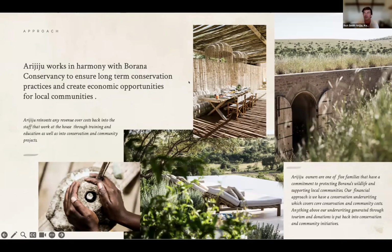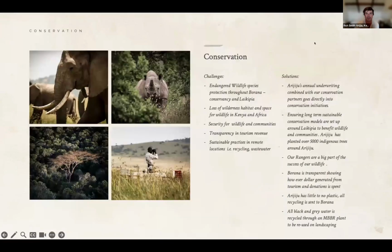So it's a very unique conservation model where, looking through COVID times when there was no tourism, Borana could stand on its own two feet and there was still enough revenue to keep boots on the ground for the rangers. There were still community projects running and carrying on. We could cover core conservation running costs with all the families' underwritings. Let's move on to the next one.